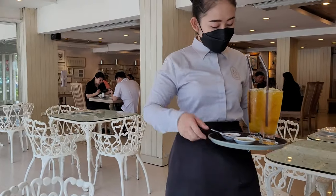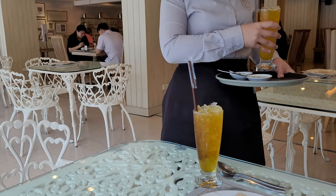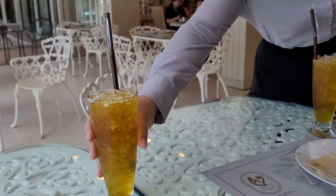We're inside the restaurant, just placed an order, so our food should be coming soon. We ordered chrysanthemum tea drink. Very refreshing drink when it's hot outside.